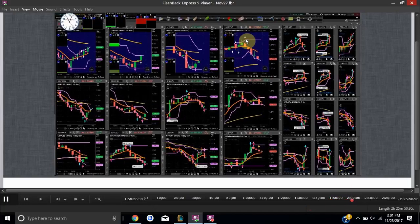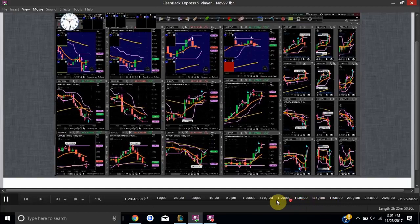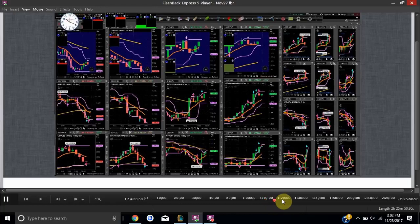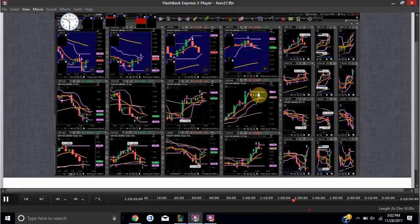So that's 1, 2, 3, 4. So that's 4 signals that it gave you. 1, 2, or even 3, because we would have gone down anyways. 3 right there. 4, because of this yellow and also the super yellow. So that's 4.